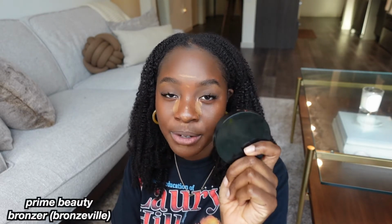After I put Saddle over my eyelids, I then go in with this bronzer that I love. This is from Prime Beauty. It's a Black-owned beauty brand, and the bronzer's name is Bronzeville. So I take that and another Morphe brush, and I just put that into my crease.